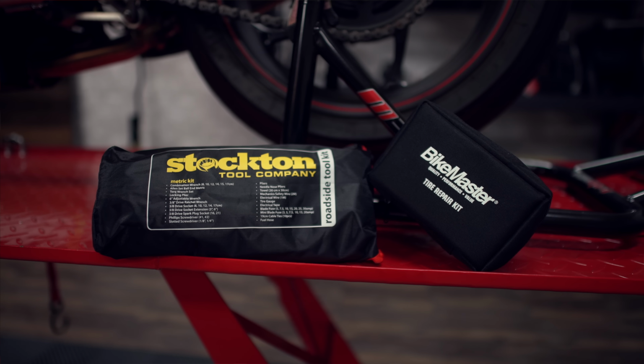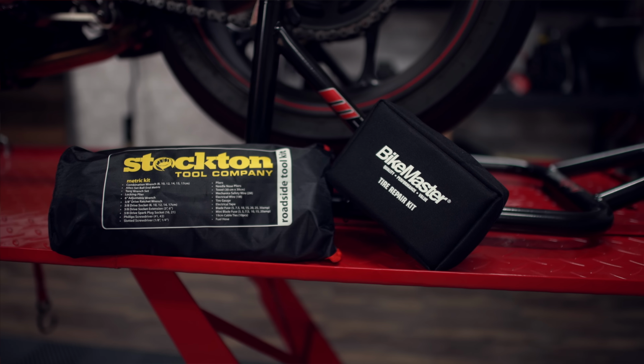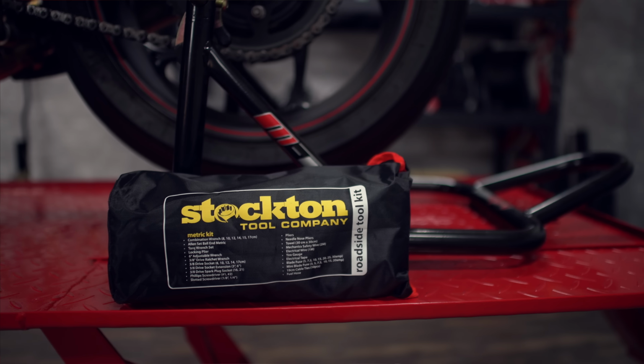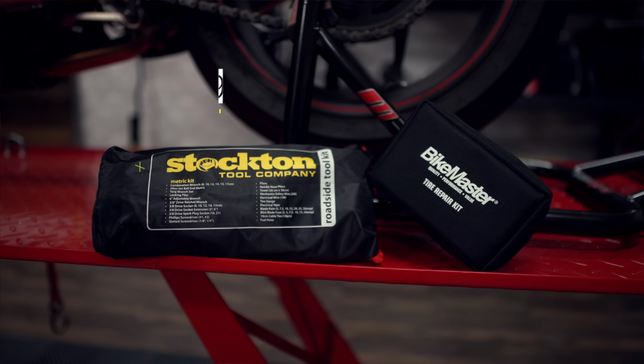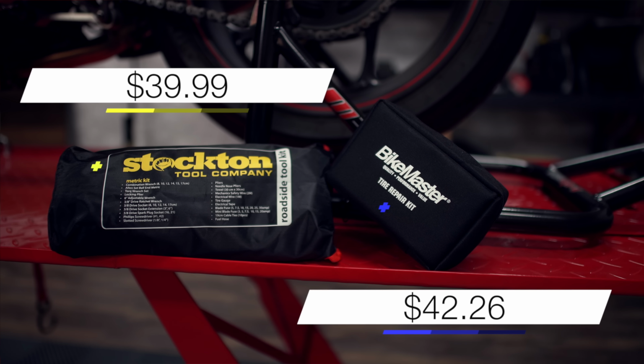So guys, the next items on the list, and yes, I said items, I'm looking at it as a kit where the 2 items work together, and don't worry, both of them combined are still under $100. That's how I'm getting away with putting them both on this list as one item. So what they are is the Stockton Roadside Toolkit along with the Bike Master Tire Repair Kit. So these guys come in at respectively $39 for the Roadside Toolkit, and $42 for the tire repair kit. So we're still easily under the $100 price tag.